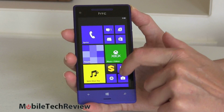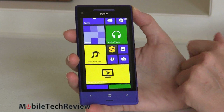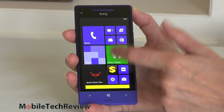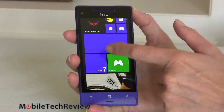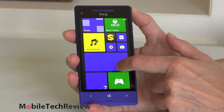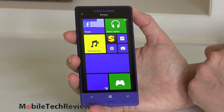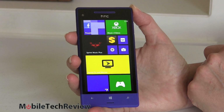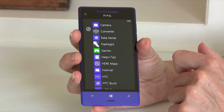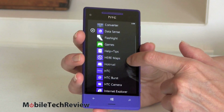Running standard Windows 8 phone here, a couple of HTC customizations, a little bit of Sprint customizations, but not too much. They've got their matching live tile color that matches the body of the phone, and the only two Sprint apps that are installed here are Sprint TV and Movies and Sprint Music Plus. They've also added Telenav Scout, which is a pretty decent mapping and POI application, and if you pay, you can get spoken turn-by-turn directions as well.